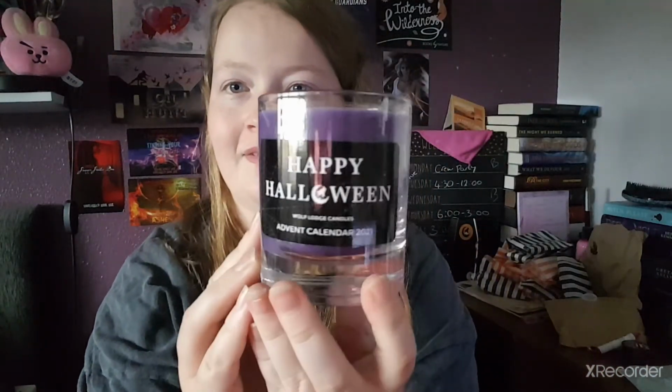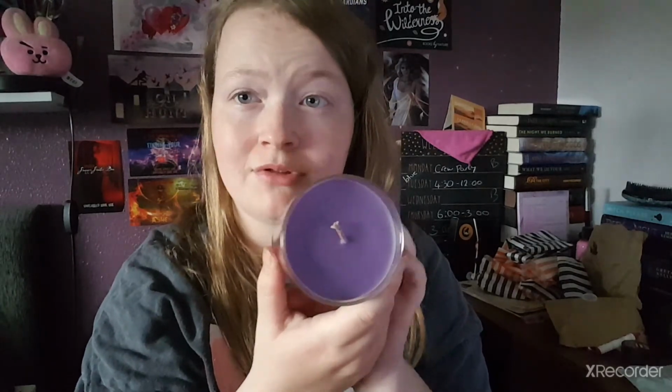Okay. Day 13, the last day, we have an actual candle, and this is heavy. So this is called Lavish: peach, sweet vanilla caramel, and a creamy white musk. Interesting. String. Oh wow, this is called Happy Halloween. It's not that sweet or anything, but it's really mild, and I like that. And this is the first time I've actually had a glass candle from Wolflodgecandles.